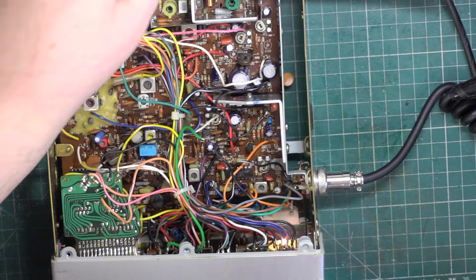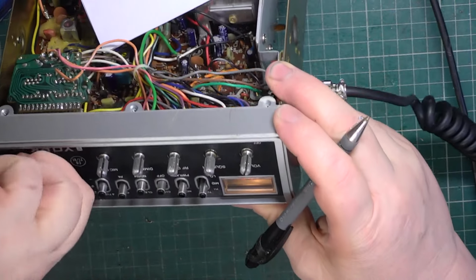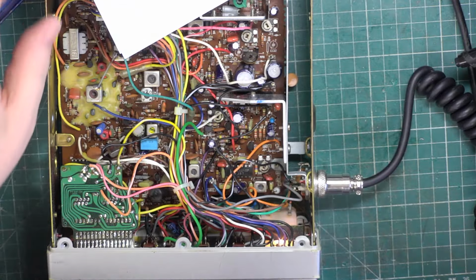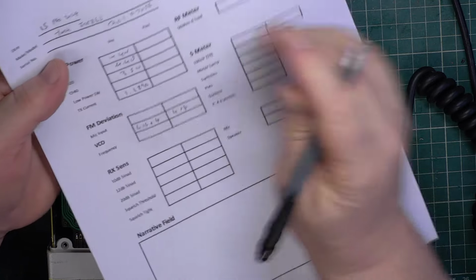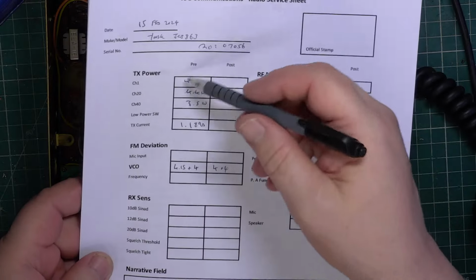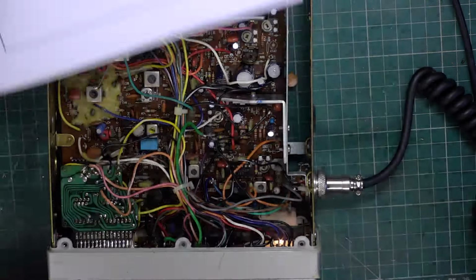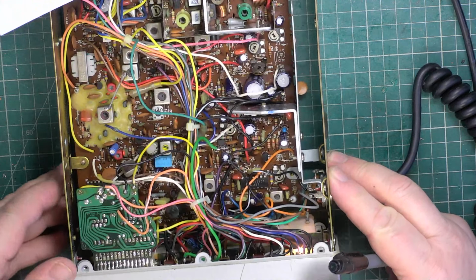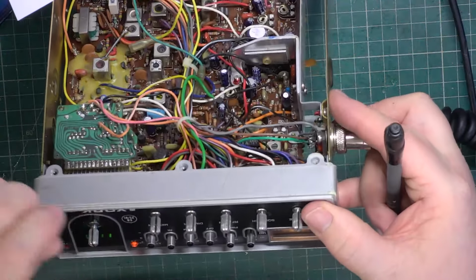Channel 1 is doing 4.4. Channel 40, he's doing 3.5. See, this is what happens. By unbalancing it, they've got more power on some channels. And, you know, going 0.4 of a watt over the legal limit, he's not even going to get you 10 yards more range. Radio doesn't work like that.